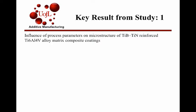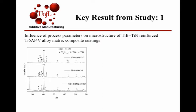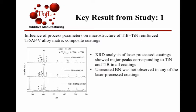So the key question over here is the influence of processing parameters on the microstructures. They did an XRD analysis. The bottom of the XRD plot shows the XRD of the starting powder. It clearly shows the presence of both titanium and boron nitride powder, but after the laser treatment, the boron nitride is not seen in any condition. For the 5 weight percent and 15 weight percent boron nitride in the powder, you can see the presence of titanium nitride and titanium boride. So XRD analysis of laser processed coatings showed major peaks corresponding to titanium nitride and titanium boride in all coatings, and unreacted boron nitride was not observed in any of the laser processed coatings.